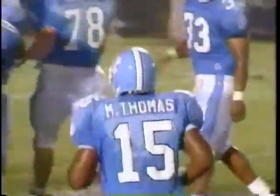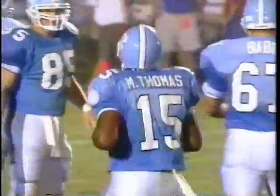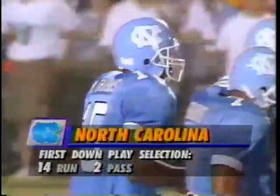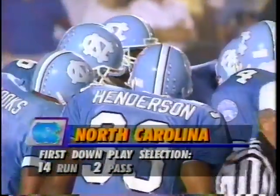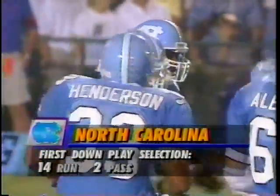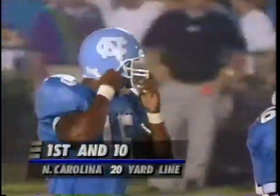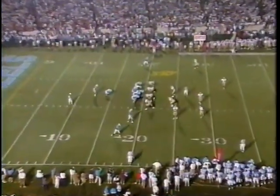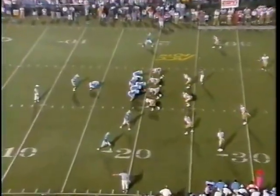Mike Thomas runs on the field. First down has been a key all night for North Carolina because they haven't had success. 14 runs on first down, 2 passes. They need a play-action pass badly on this drive right now. It's 1st and 10. Right now, you have to get mixed in your offense if you want to come back in this ball game. Hold the linebackers.